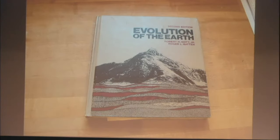Everything changed serendipitously in my office one day in 1998, while I was still at the University of Pennsylvania. Ted and I were having a geological argument about nothing related to paleontology. In fact, I even forget what the topic was. But to settle the debate, I pulled out my college geology textbook. This is it, Evolution of the Earth by Dott and Batten, second edition. I think it has new authors now. It's in its 17th edition or something like that. But anyway, we settled the debate.